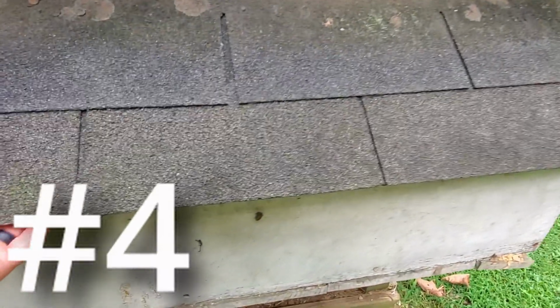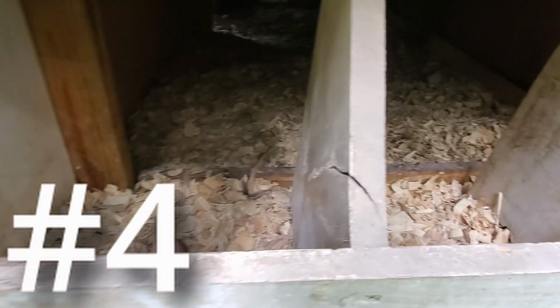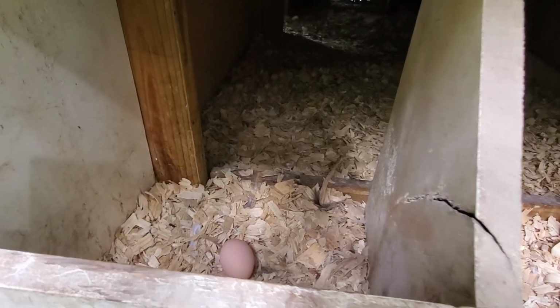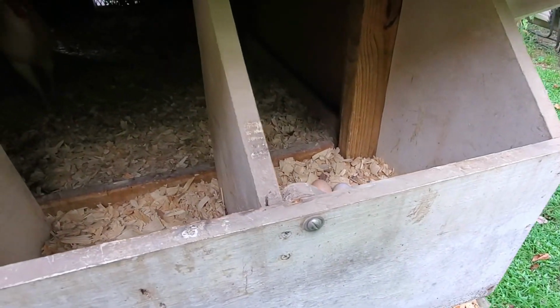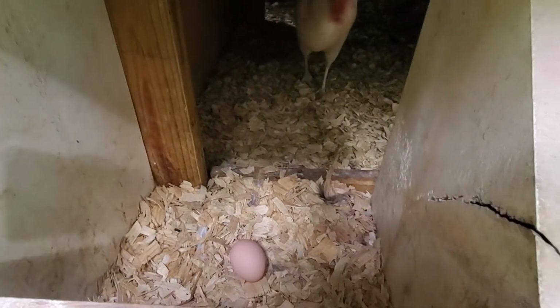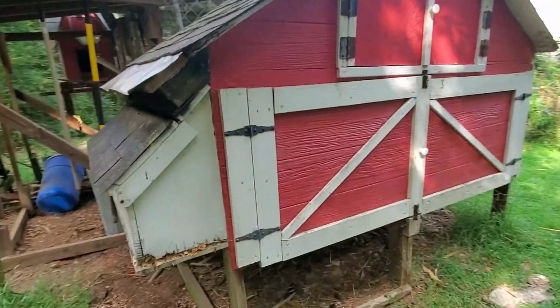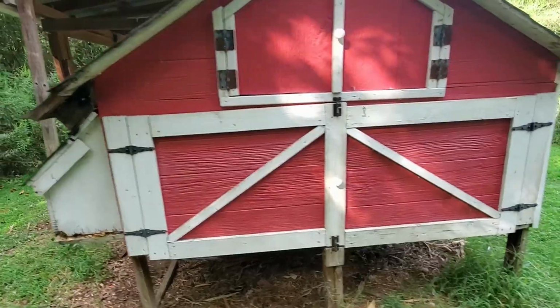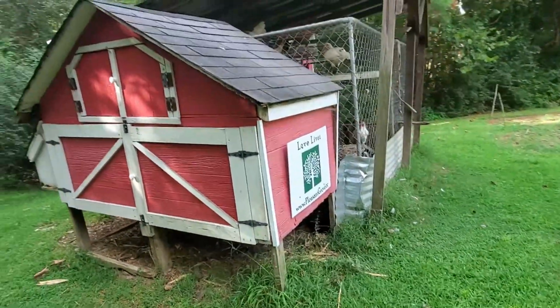Tip number 4, what are you going to do with the eggs? You know, our chickens give us quite a bit of eggs every week. We get probably 2 dozen eggs a week from our chickens, and we collect them. You know, you collect your eggs maybe every day. But if you're not here to collect them, what do you do? Well, don't worry about it. The eggs will actually be good for anywhere from 3 to 5 weeks if you don't even collect them.